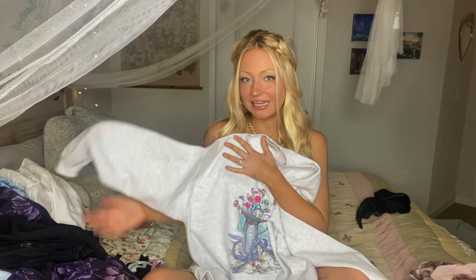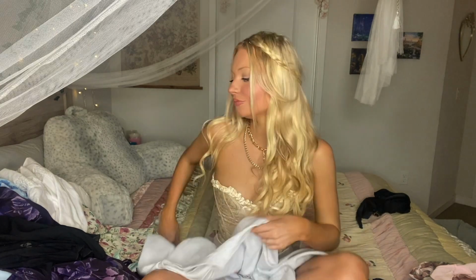It's such a cute girly piece for summer when it may be cooler out at night, like if you're at the beach and you can just throw it on. I think it's so cute. All right, we got four more things. So if you're still here, thank you.